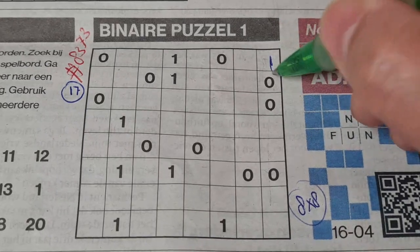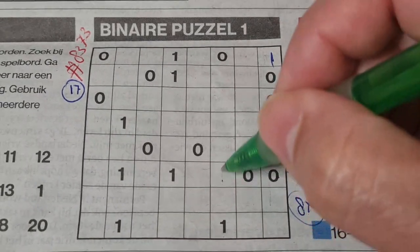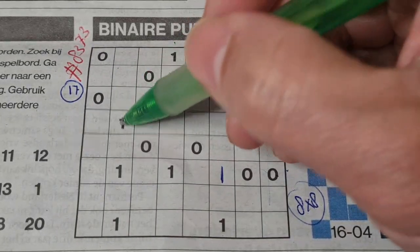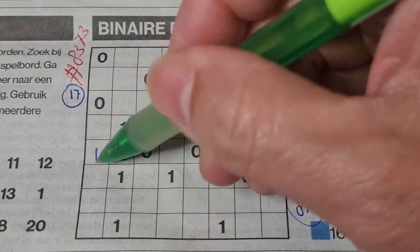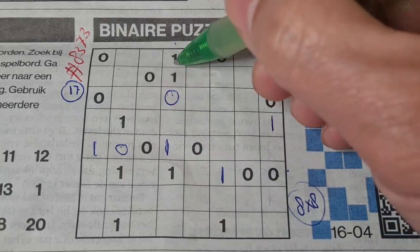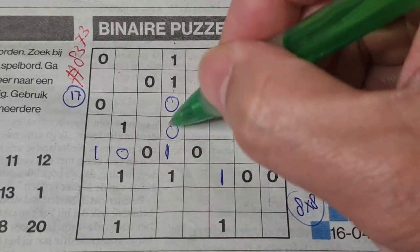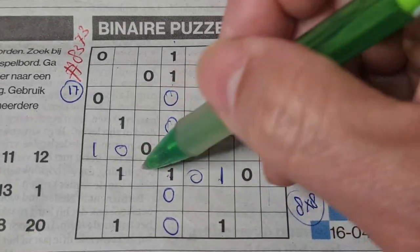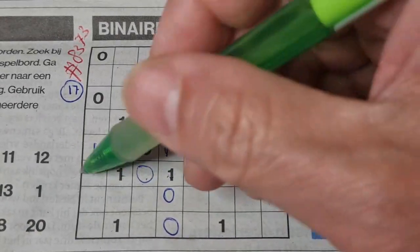Double O, here one, there one. Double O, here one, there one. Double 1, here no, there no. Between the ones comes an O. Double O, here one, there one. 4 ones we have here, so the rest are O's. Between the ones comes an O. Between the ones comes an O. 4 O's we have here, so the rest are ones.